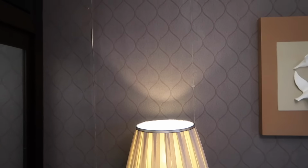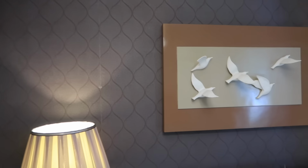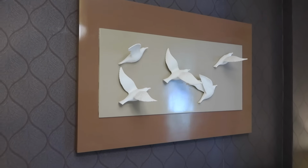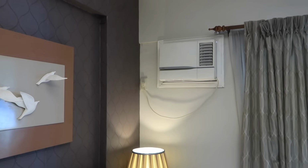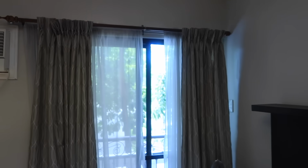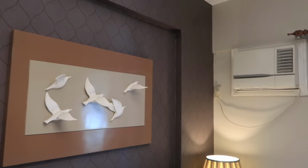Of course, don't forget to notice the details in here. You see this nicely arranged wallpaper, accent wall in the room with these flying birds. It's like they are going out, you know, or going into heaven. Look at them, so amazing. And then I have a small window type aircon. Of course, my curtain completes the beautiful scenery in here. It matches with the accent wall.